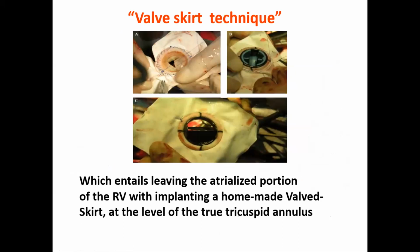One of the recent papers which I came across is a series of 4 or 5 patients reported from Iran, and they got away with this homemade technique of putting a valve inside a pericardium, so making a skirted valve with a skirt, and not bothering too much about doing too much to the annulus, and just stitching this big skirt to the margin of the dilated tricuspid valve annulus, and get away with it. We don't have any long-term results on that, but they claimed that the medium-term and short-term result was good.